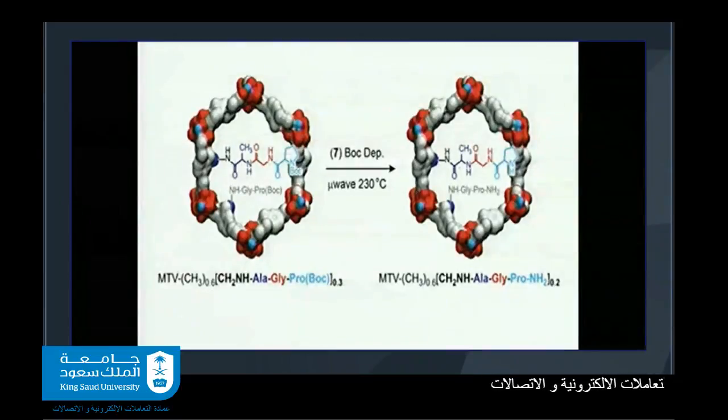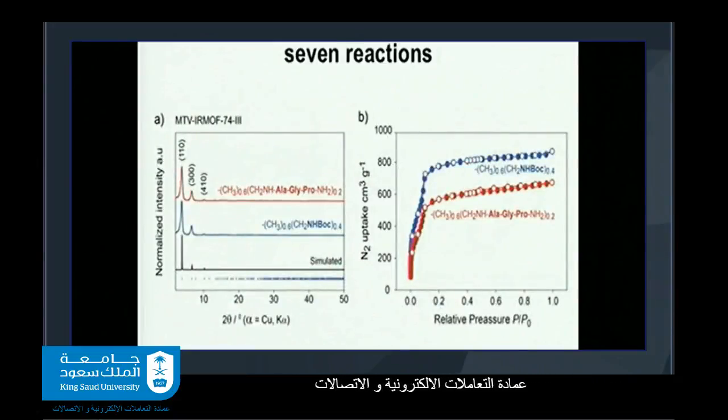Now, all of this would be ordinary if it wasn't for the fact that your crystal maintains its crystallinity. So I'm using the macroscopic crystal as a molecule, and it maintains its porosity. And therefore, this is the birth, really, of framework chemistry.